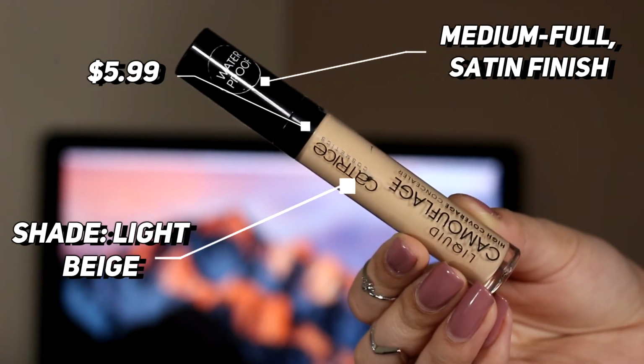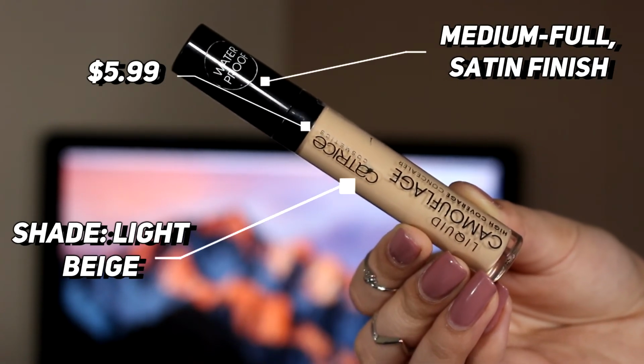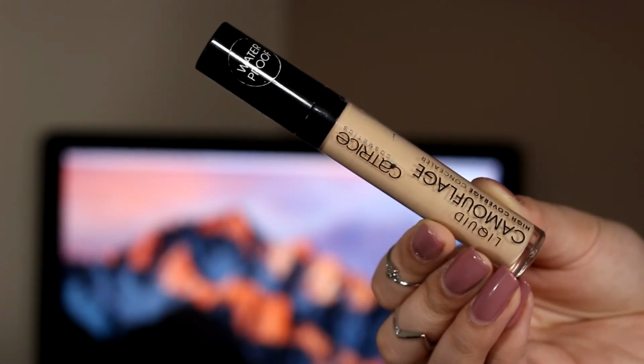So this concealer you've heard me talk about tons of times, but it's just the best one, okay? And this is under $10. This is the Catrice Liquid Camouflage High Coverage Concealer. This does have its drawbacks, and its main drawback is its shade range. There is only 3 colors, and the darkest shade is me. So you can see how disappointing and frustrating that is, because this is such a good product and I want everybody to be able to wear it and try it because it's just that good.